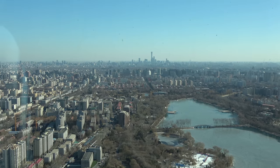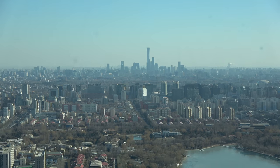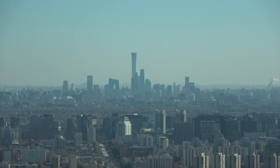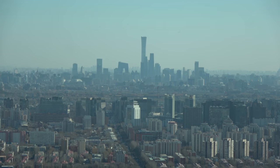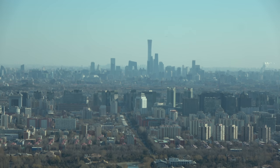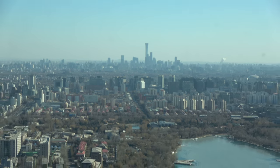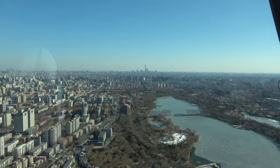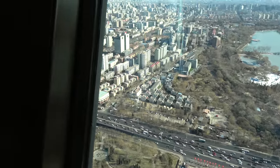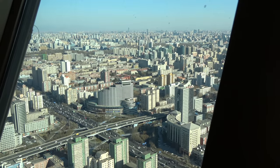This tower is 405 meters high. That building straight ahead is called China Zun. It's 500 and something meters, the highest building in China. See the CCTV headquarters building. The deck that I'm standing on is 230 meters. Great traffic today, 20 million people that call Beijing home.